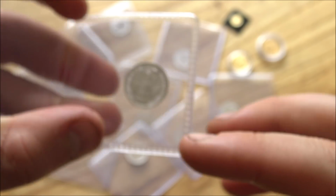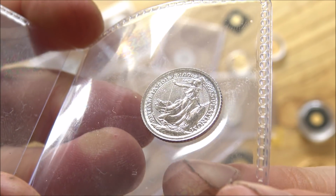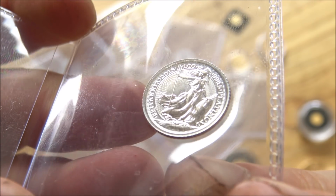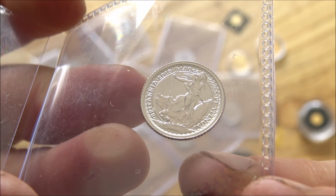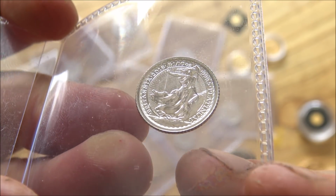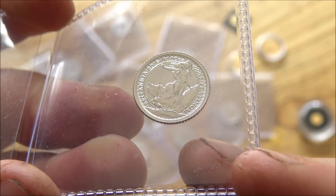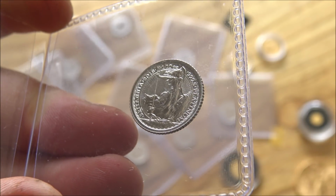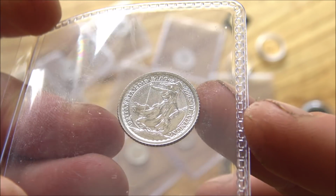The other good thing about this type of thing is that you can get yourself into different metals in a cheaper way. So, this is a 1/10 ounce Britannia. It comes with a bit of a premium compared with the 1 ounce coins, but not that much more. And it gives you that opportunity to diversify a little bit more into different metals. You can have that diversity within your stack. This 1/10 ounce coin here is worth probably about 70 quid. I think the people who bought it paid for it.